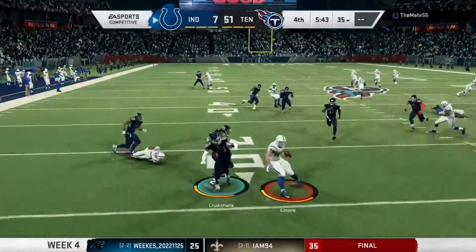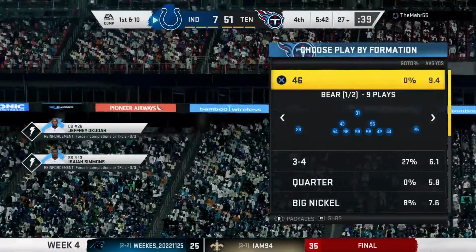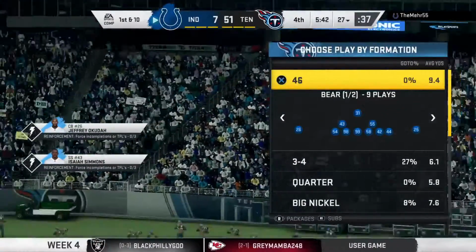It's a very short kick taken by an up man. And he'll take this across the 25, a couple extra yards up to the 27-yard line.